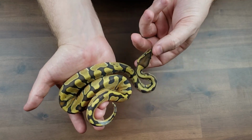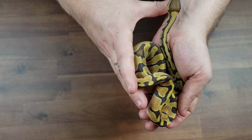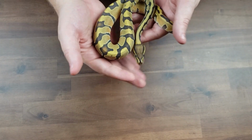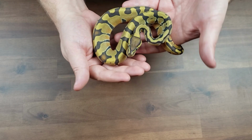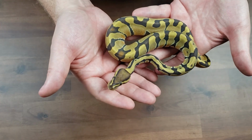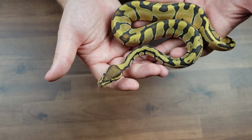So anyway, that is our holdbacks from the 2022 season. These are all the ones that we produced in-house and kept. Absolutely amazing, and we're very, very excited for the futures all of these ones have.